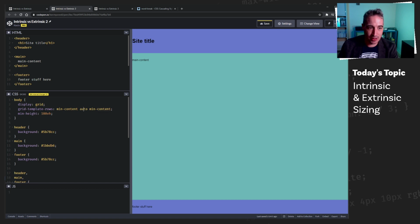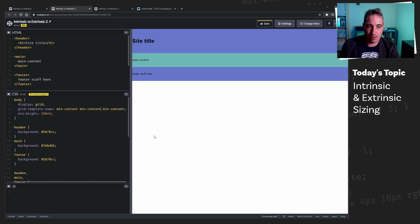So if I had each one of these at a min content, this is my available space left over. When I put each one to 1 FR, it's going to distribute this empty space equally between the three. So technically my site title would be a little bit bigger than the other two, I believe.